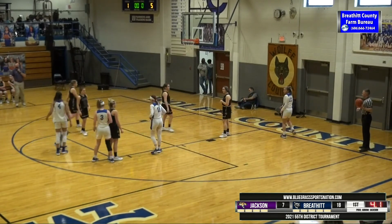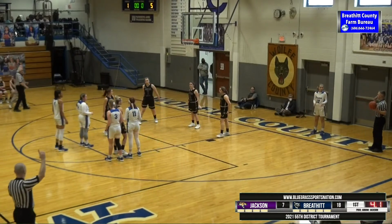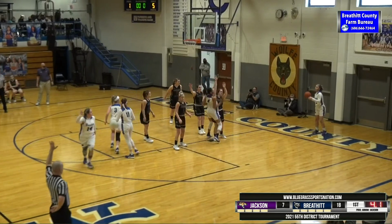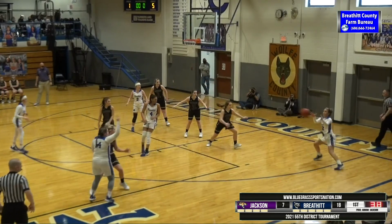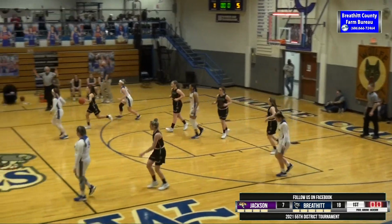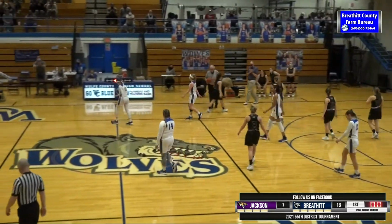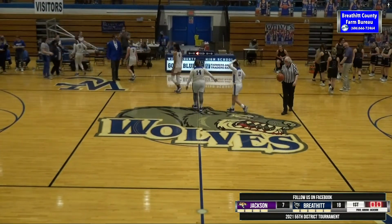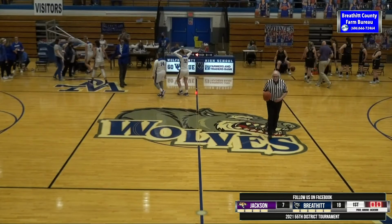Nice shot by Adeline Turner over in the corner, though, for three for the Lady Tigers. Really helped them stay in this game at this point. Four seconds as Ritchie catches the inbounds pass back and misses. Riley Turner with not enough time to put up a shot, and that'll bring us to the end of the first period. Lady Cats with an 18-7 lead over the Lady Tigers.